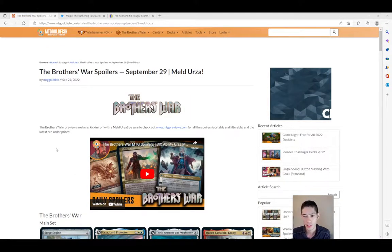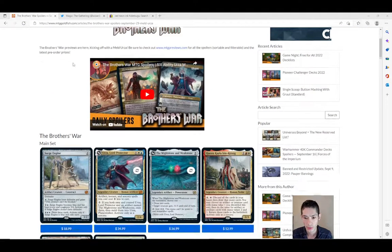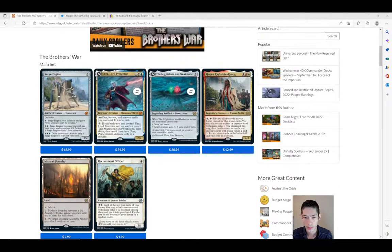Today we're going to be talking about the Brothers War, the next set coming out for Magic the Gathering. I believe its release date is November 18th of this year, 2022. And so I'm on the MTG Goldfish website today, and there's a lot of cool cards to preview here so far.